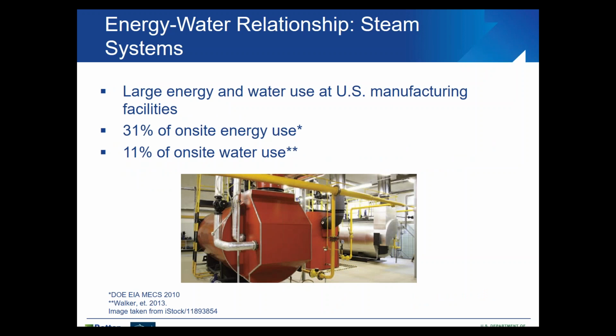And the last example on the equipment side that I want to walk through is steam. Steam, again, is water being used as a service. We're taking water, heating it up, boiling it, and then using the steam for its thermal energy to power something, to dry something, to heat something. Steam is a very significant energy consumer in our manufacturing operations: 31% of on-site energy use, 11% of on-site water use by one estimate. Next slide, please.